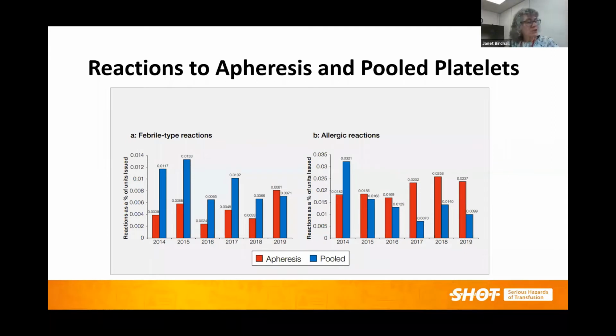Platelet additive solution was introduced to replace plasma in platelet pools in 2015 in UK blood services. Apheresis platelets have remained suspended in plasma. Look at the chart on the right. Since then, there's been a clear reduction in the incidence of allergic reactions associated with pooled platelets, and significantly less than associated with apheresis platelets. This is in keeping with published studies.